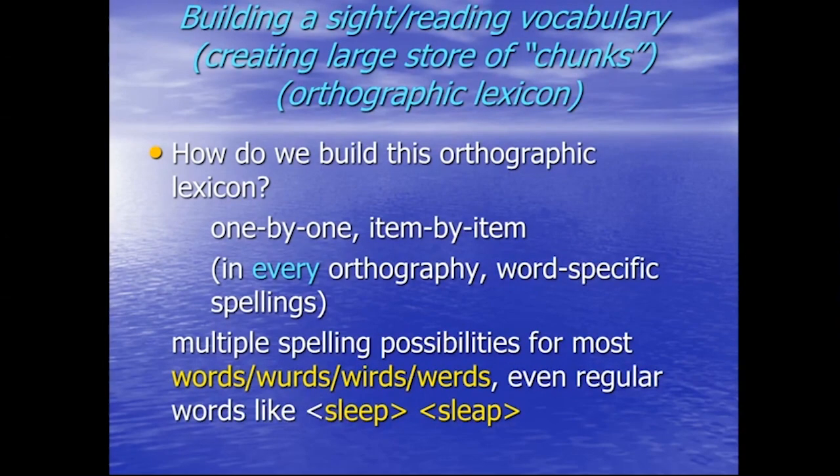I suggest that there are two things happening when children learn to read, and this is an old idea that goes back over 100 years. We are building, and teachers in schools, at least in English, I know, will tell you we have to build a sight vocabulary, a reading vocabulary. This is a store, a mental store of chunks, letter strings. Psycholinguists call it the orthographic lexicon. How do we build this mental store of words that are instantly and effortlessly recognized without having to go through all that effortful, slow, laborious decoding, deciphering? And the answer is one by one. It's almost like you're building a logography. In every orthography, we need to build these word-specific spellings, okay?